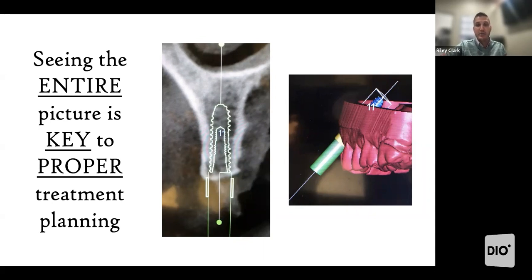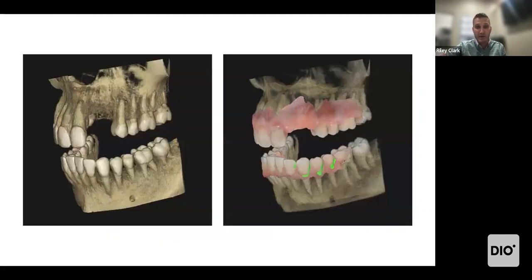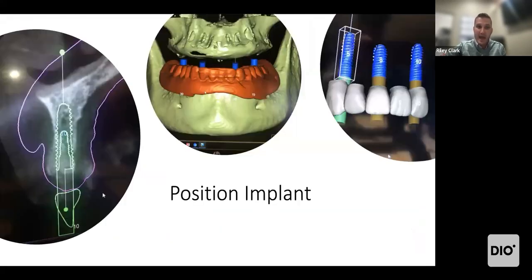So today we can look at preoperative protocols of a tooth reference and a bone reference, sometimes referred to as a digital clone. And the digital clone allows us to plan the case very, very thoughtfully. So we overlay data sets, the CT and an STL, meaning a digital impression. And then with the data sets overlaid, we can plan prosthetic teeth. And then we plan the implants. The implants only exist to serve the prosthetic tooth. So because of that, we want to make sure we know where the prosthetics belong.